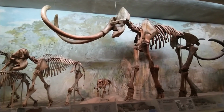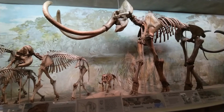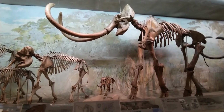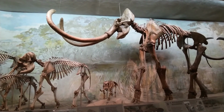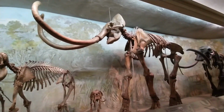Now, you might notice elephants have trunks, but these skeletons don't. That's because the trunk isn't preserved when the animal is buried. So we just have to imagine how that looked. Look at the size of those tusks. Archie's a real beauty.